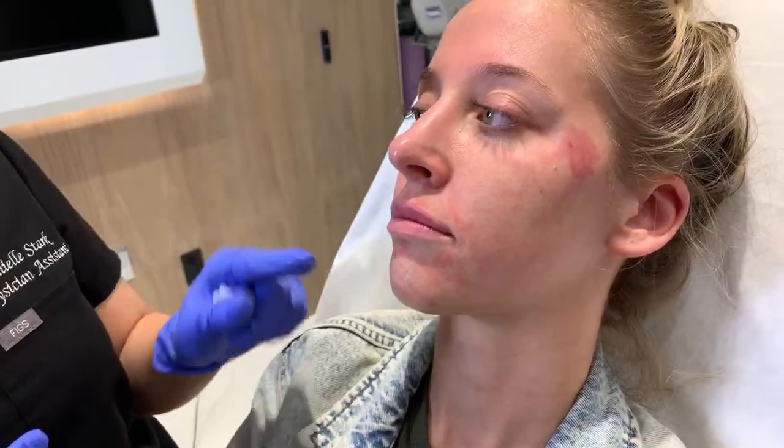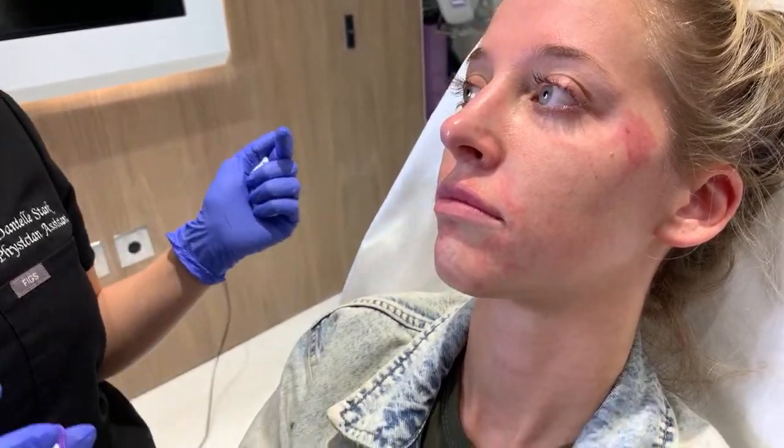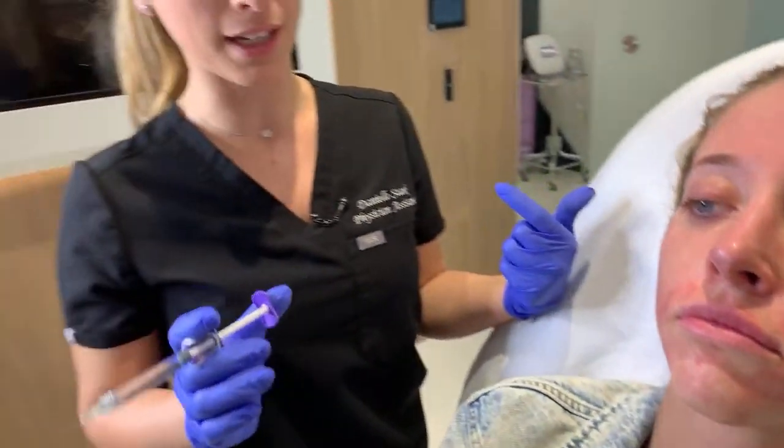So I want to make sure that she was comfortable with the shape and size, so we have the one side done. And it was only 0.1. So when you're trying to fix or even out shape, a lot of times you don't need a lot of product. So patients tend to be worried about how much is used. It's not much. So that was 0.1. I'm going to move over to the other side.